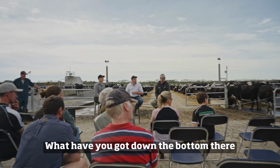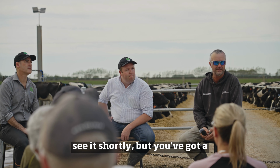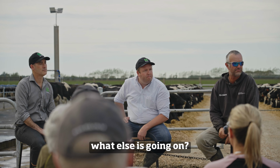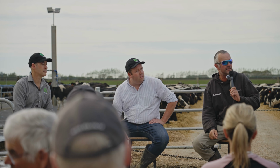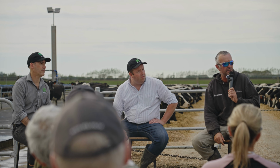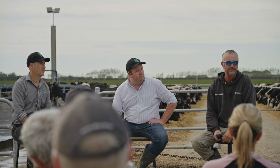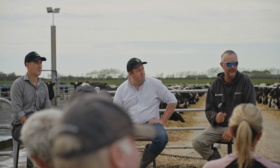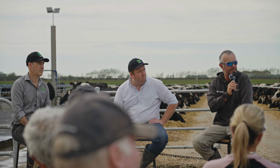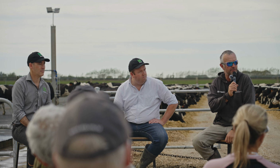What have you got down the bottom there as far as handling your effluent? I know we'll probably walk down there and see it shortly, but you've got a separator obviously, but what else is going on? There's a sand trap at the end of here where they scrape it into, and then it goes through to a saucer and then is pumped through the separator. Very successful, no problem. We had the wrong pump in to start with, and it couldn't cope with it, and we changed pumps, and it's been good since.